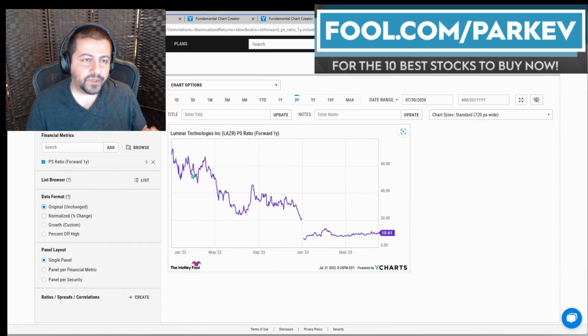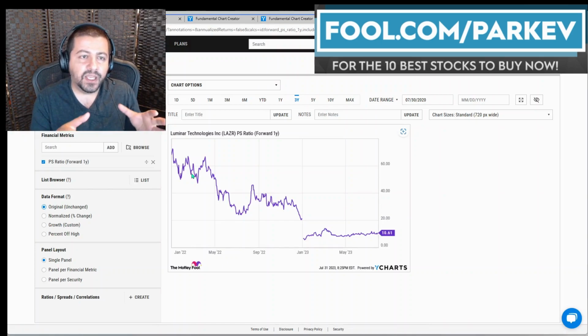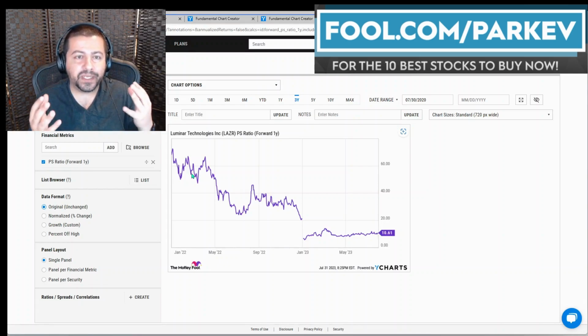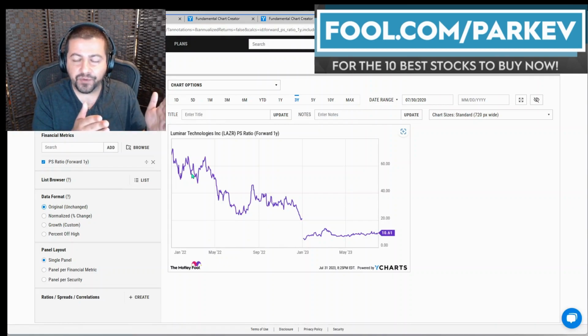So just because the stock is relatively cheap doesn't mean the stock is cheap on its own, right? A forward price to sales of 10 is not really cheap when you look at it in terms of the overall picture of all the stocks in the market today. It's just cheap when you look at its own history. Relatively speaking, it's cheaper than it's ever been.